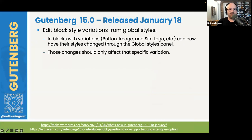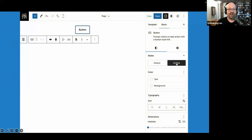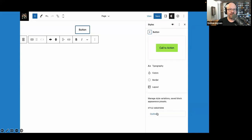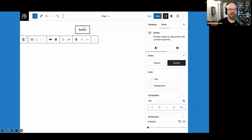So there's now some work that's been done on the block style variation from within the global styles. You can change the styles of buttons and images and site logos that only apply to that variation of the particular blocks that actually have variations. So here's a button, for example. We can go into our block. We can change the variation right there and just change the border of this particular one. So we've had block variations, but if you change the style, it would go across all of them. So in this case, we can now just change the block itself that we're looking on.